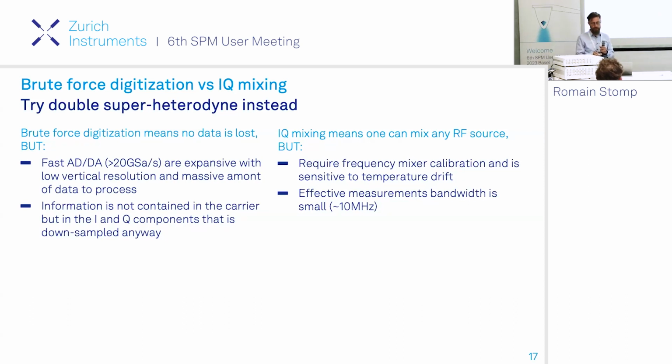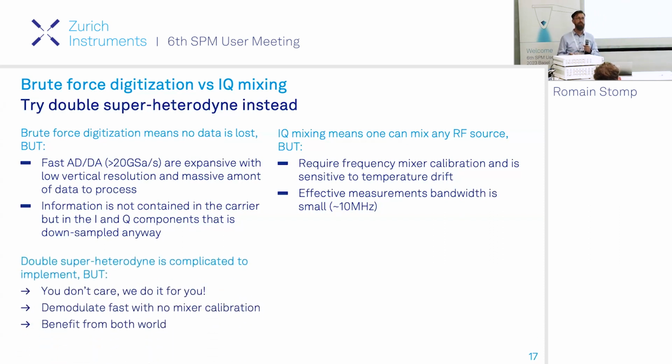The other thing is you could just do IQ mixing, which can also look like the smart approach. And then you can mix with any RF source you want. But okay, this also comes at a cost. Eventually it requires more complicated mixer calibration. You are more sensitive to drift and so on. And in the end, the analysis bandwidth is actually not so high.